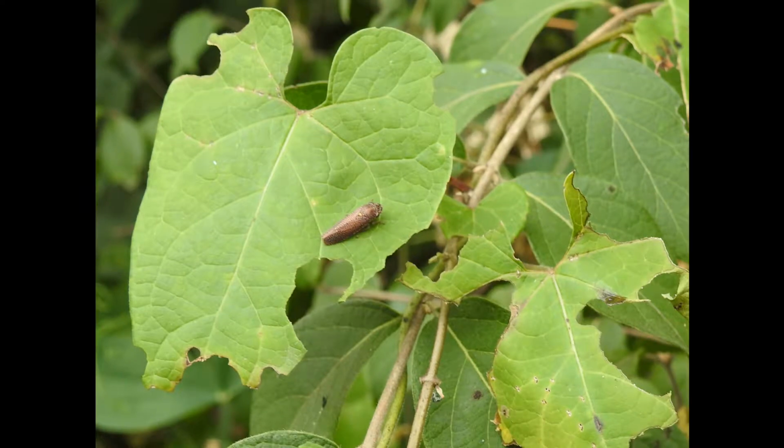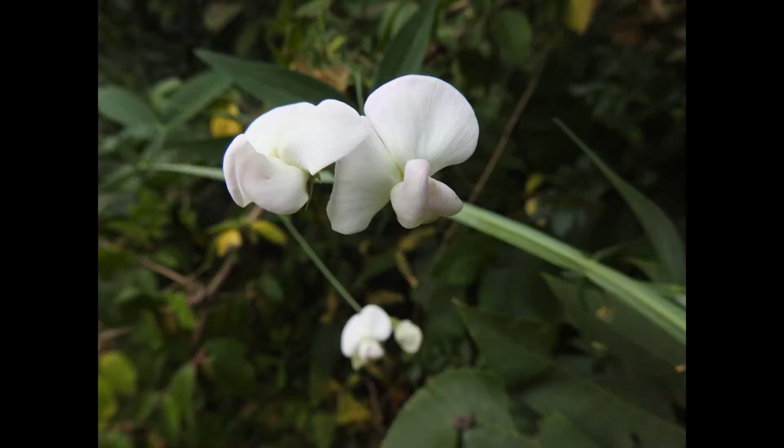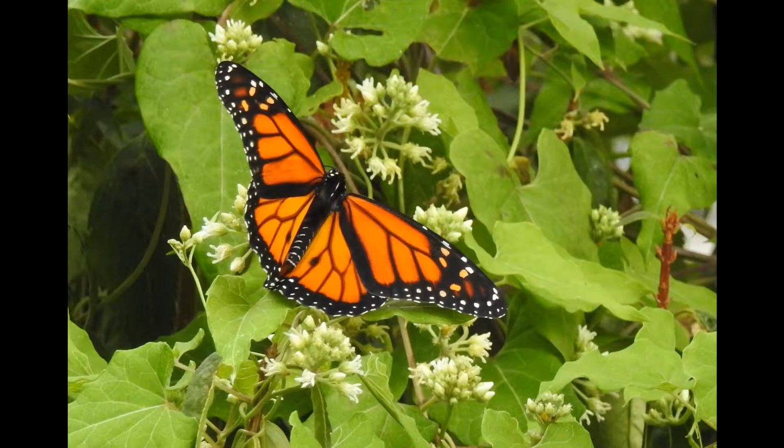What's that little critter? The English asters are blooming. What's that little guy on there? He's a leaf hopper. I always liked those things and hadn't seen many of them yet this year, so I was happy to get that one.